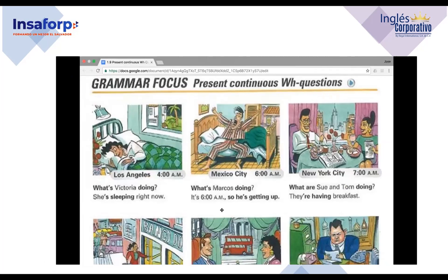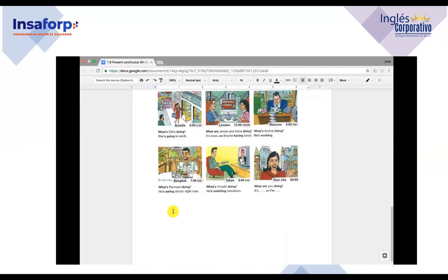Now, let's try to make sense of present continuous WH questions. We will typically use present continuous WH questions whenever we want to get information from an action that is in progress. For example, what are you doing right now? To form WH questions, we need to follow this formula. WH word plus verb to be plus subject plus the verb plus ing plus some kind of complement.